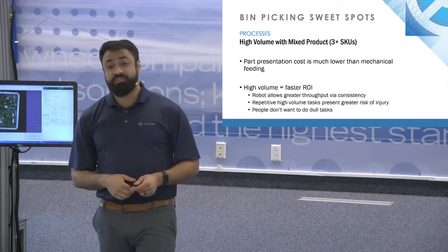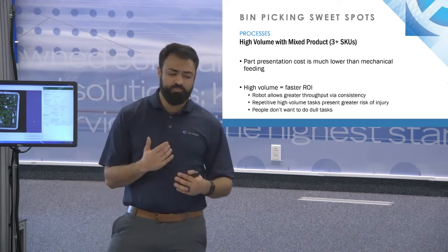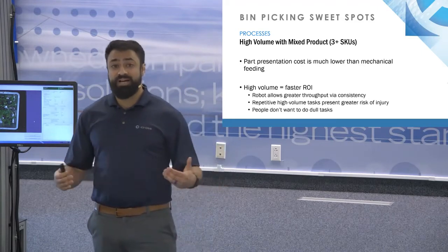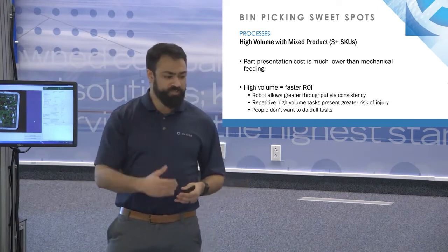High volume gives you faster ROI. That's coupled with throughput as well as labor costs. The robot will give you over time a much larger throughput just through sheer consistency.